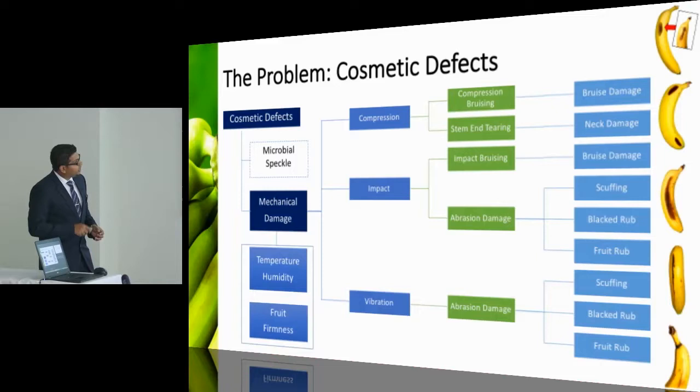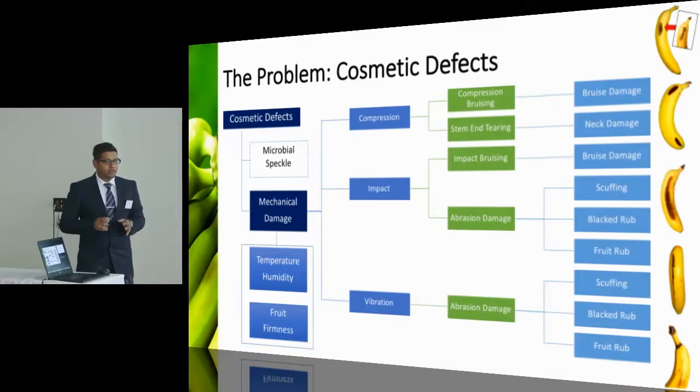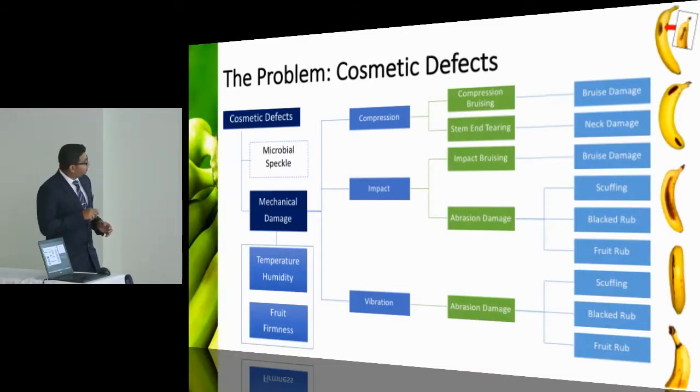Now what you see here is what is being reported in the industry: several types of damages, such as bruising, neck damage, scuffing, fruit rubs, etc. If we have to solve this problem, we need to find out the relationship between these basic forces and the industry reported damages.